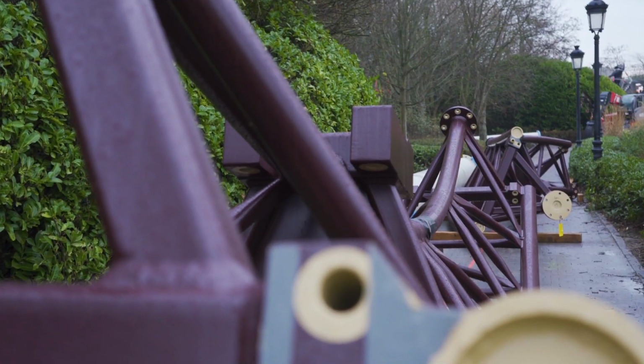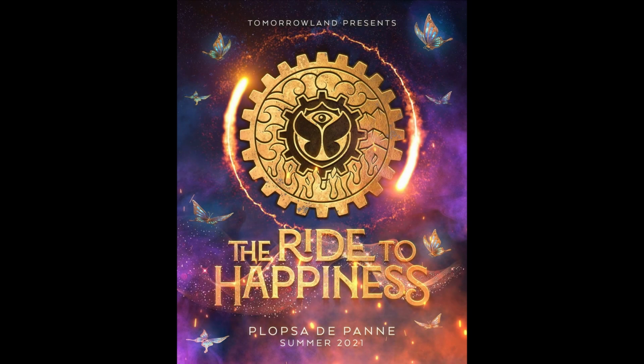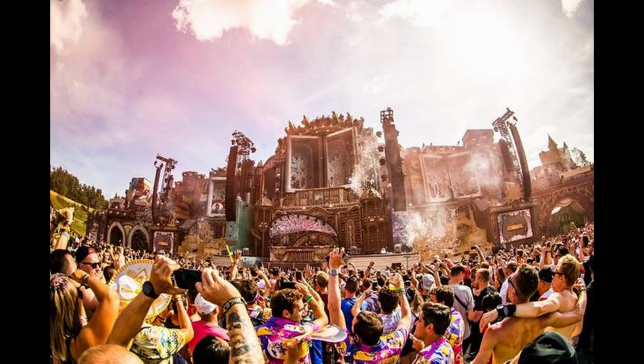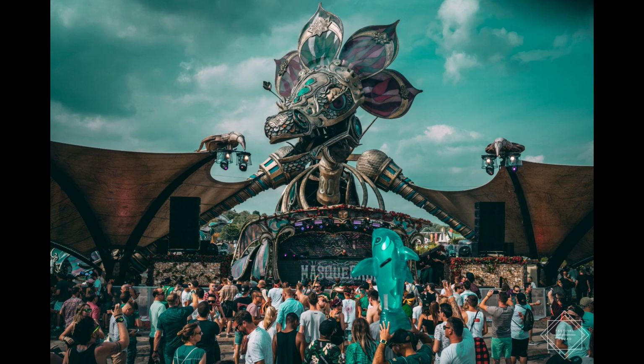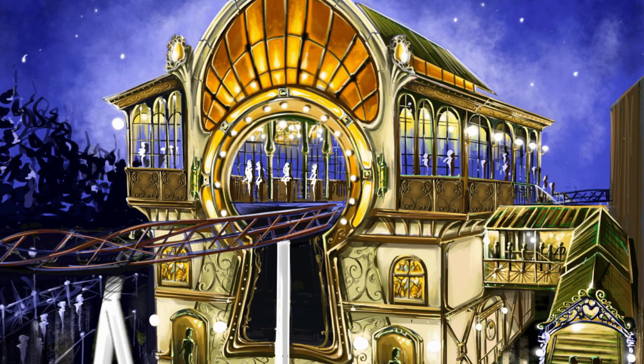What about theming? Well, in the name, you may notice that it's not just the Ride to Happiness. Tacked onto the end is By Tomorrowland. What does that mean? Tomorrowland is an electronic music festival in Belgium, and the stages that it has look gorgeous to say the least. The same people who make these crazy looking stages are the people who will be doing the theming elements for the Ride to Happiness.